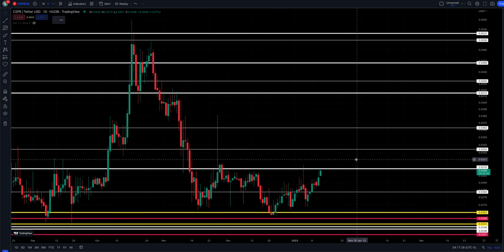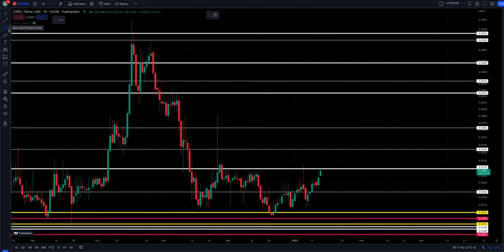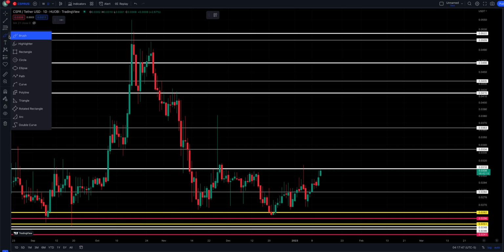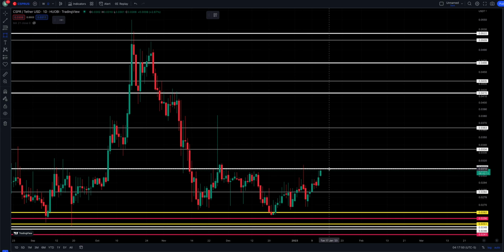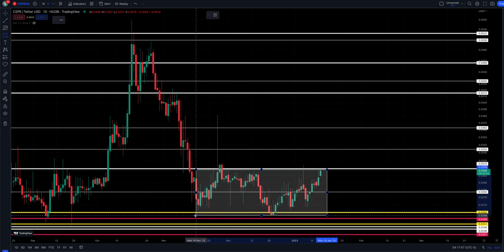Nice continuation here for Casper to the upside, currently up 2.67%. Guys, we are back at the top end of this range. Exciting times for Casper. Let me draw a couple things on the chart here. So we talked about some boxing methods recently in some different cryptos. Basically, in a giant consolidation, a basing structure.